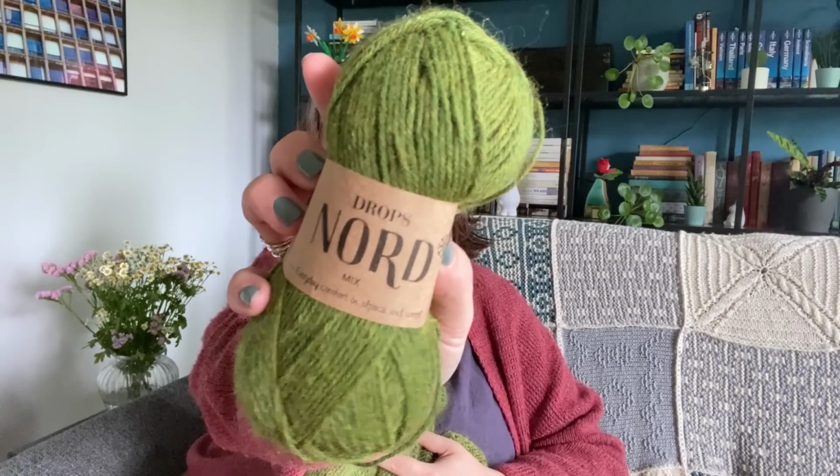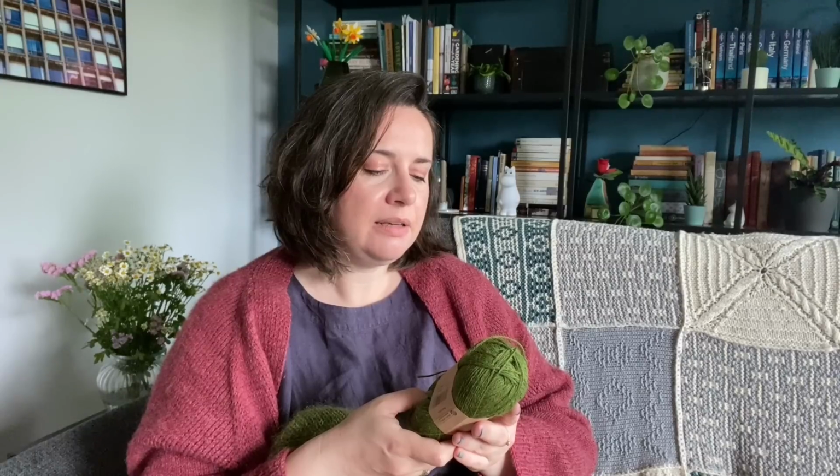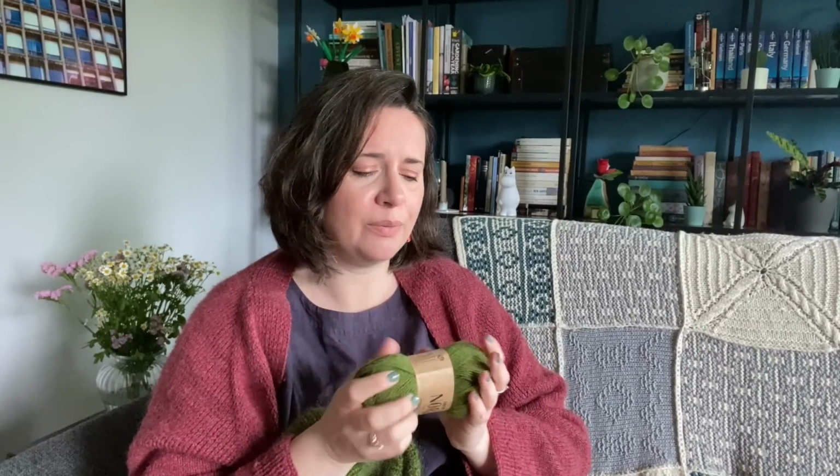And I made this in Drops Nord. And this is the colour Lemongrass, which is number 10. Yep, there it is, number 10. And it's got, content-wise, 45% alpaca, 30% polyamide and 25% wool. And it is 170 meters per 50 grams. So yeah, it's really soft and squishy. Really enjoyed working with this.